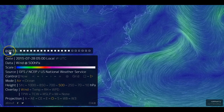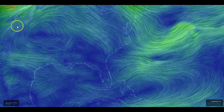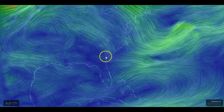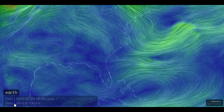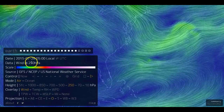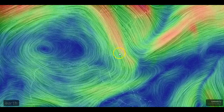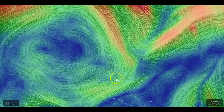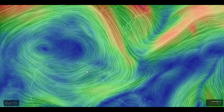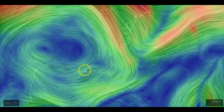But if we go back to the earth.nullschool.net map and start looking higher in the atmosphere, we'll start to see this upper level ridge come into play. You can see it right here, where this northwesterly wind becomes more northerly. If we go even higher in the atmosphere, we'll see this jet increase up at 250 millibars. And there we have it. You see this very strong wind coming down and across, and this is what represents the upper level shear for the storm. So cloud tops are only going to be able to build to a certain height, and then they're going to get pulled away to the south.